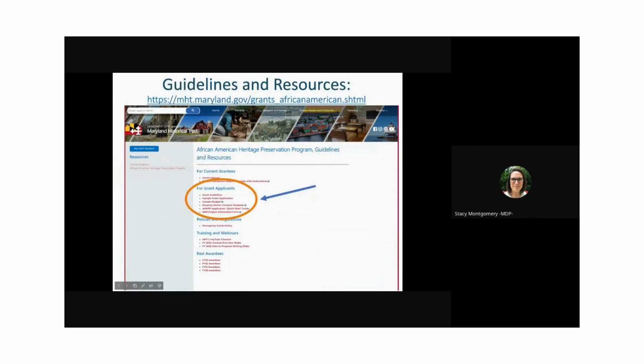Visit the Guidelines and Resources page to download the documents you will need for the application, including the grant guidelines, budget spreadsheet, sample grant application, property owner letter of consent, the Quick Start Guide, and the DNR form for projects that are on state-owned, particularly the Department of Natural Resources properties. It's only needed for that. You can find links to webinars and slide decks from this and other related presentations.